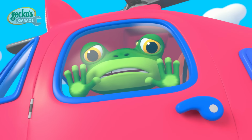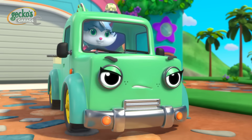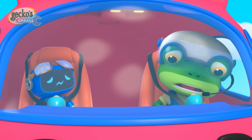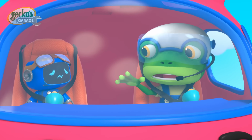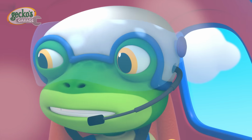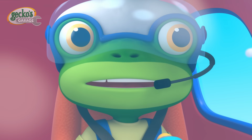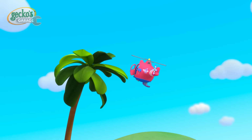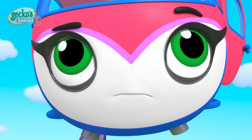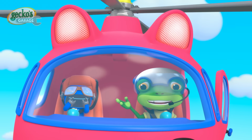Vámonos! Let's follow that helicopter! It's okay, Blue. We just need to stay calm and keep flying steady. Tree? Huh? Tree! The door! Nuts and bolts! Sorry, Helena. I need to learn how to fly a helicopter.